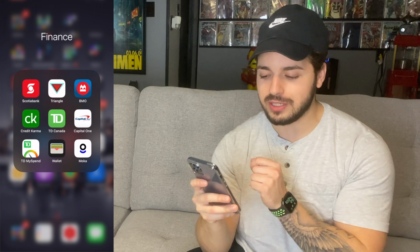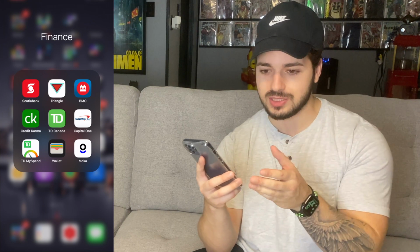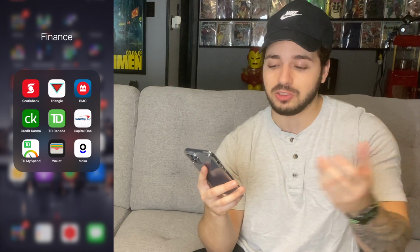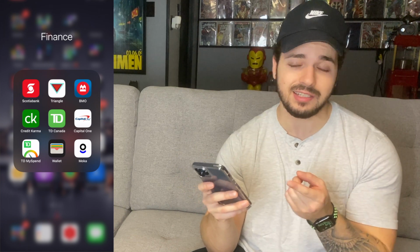My favorite one right here on the bottom right is Mocha. What it does is it rounds up your purchases, uses that for investing, and you don't even have to manage it. Someone else manages it for you. So really cool, and it's a Canadian app.